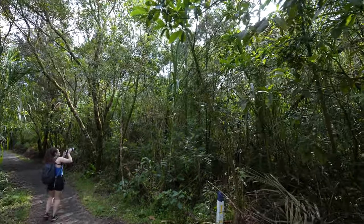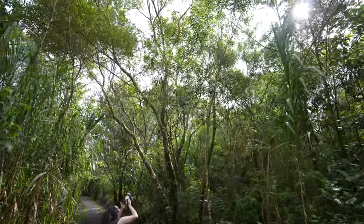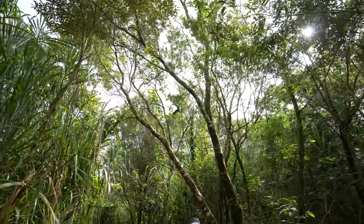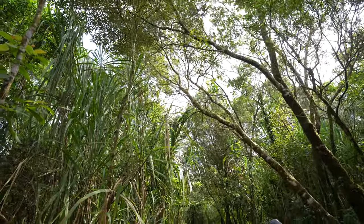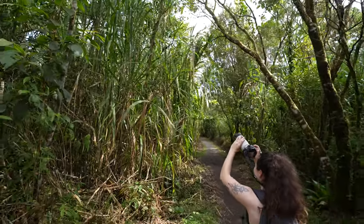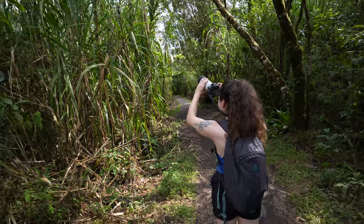Guys. A lemur. A lemur. Oh my god. Oh, it's a squirrel. He's a big squirrel. I thought it was a monkey. Oh my god, Skylar was like, a lemur.